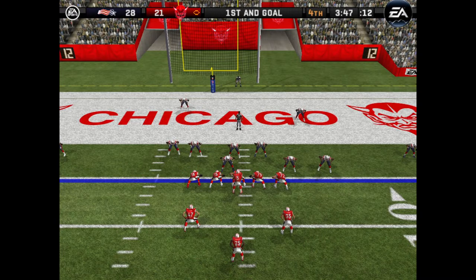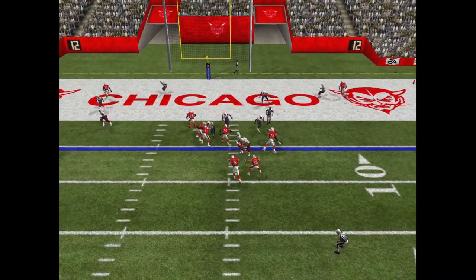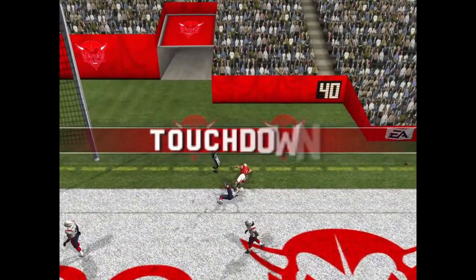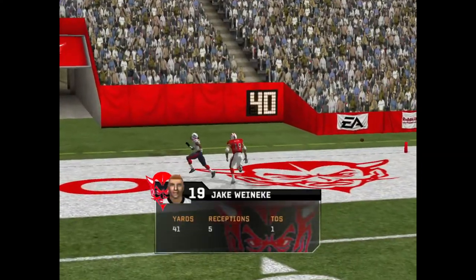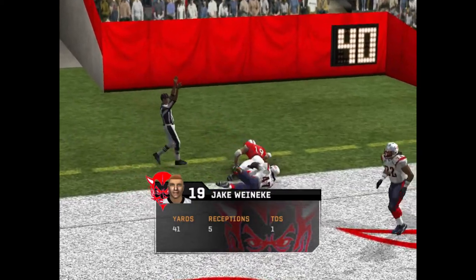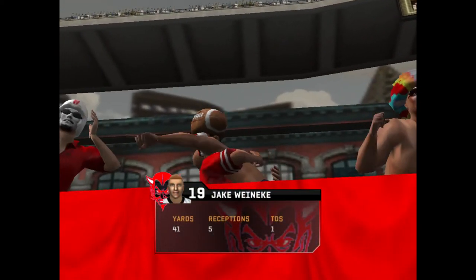go. Here we go. Nickelback in this time. Stepping up, looks to the end zone. Touchdown, home team. This is a good play by the offense in the red zone. The wide receiver is going to break away right here and come up with a catch and a touchdown.